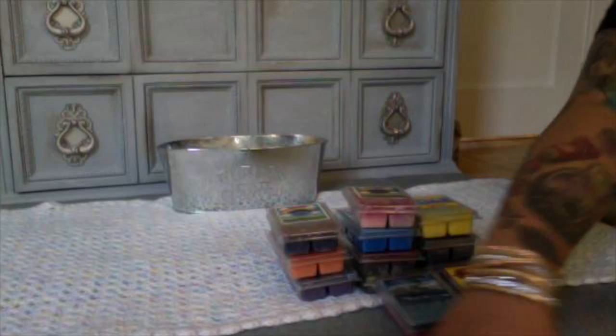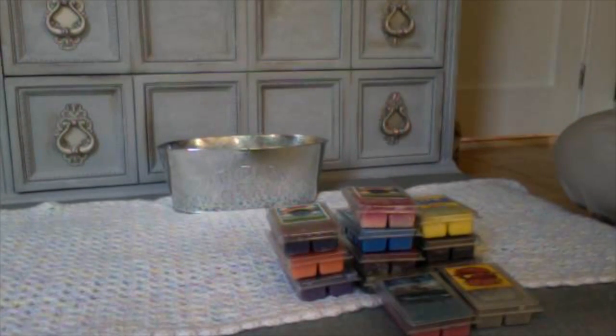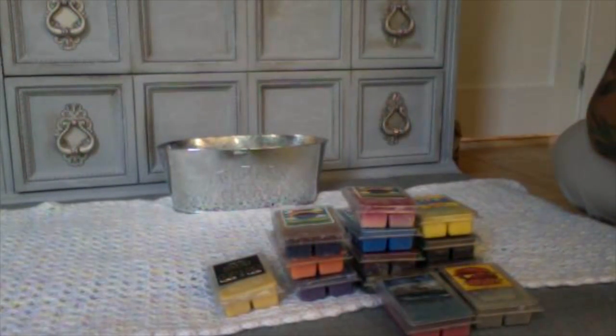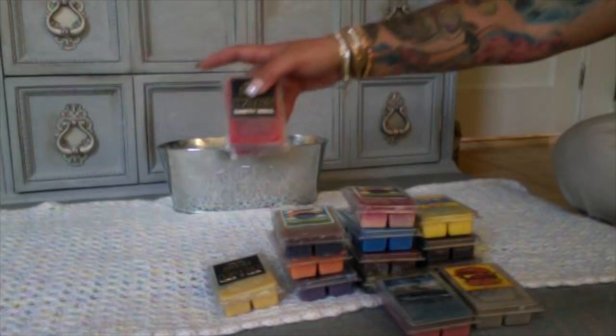So, anywho. Tart Wars, the Star Wars collection. I have Luke and Leia, which is mixed berries, vanilla bean, buttercream, and birthday cake. And then I have 2 of these Darth Mauls, which is fresh picked strawberries, tea and cakes, and pie crust.